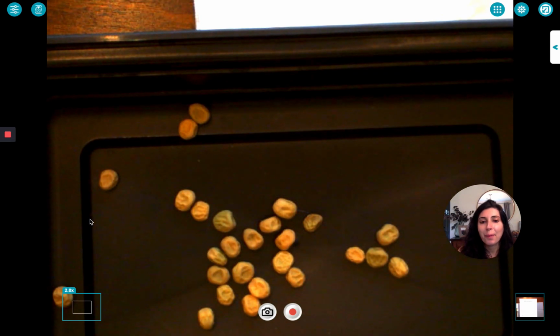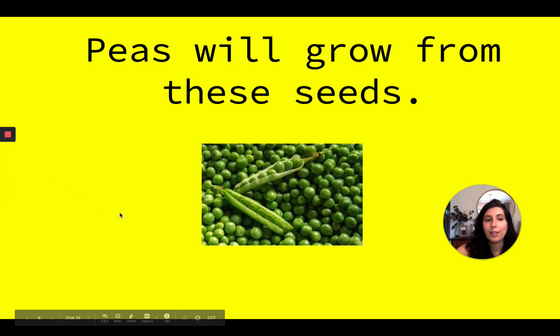Here's another type of seed that we eat. A lot of kids don't like these, I've heard, but I think they're delicious. These are the seeds dried out, but you can actually eat them fresh or dried. Can you guess what they are? 3, 2, 1. You guessed it, they're peas. Peas will grow from these seeds.